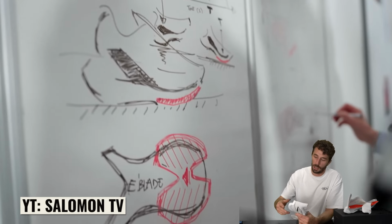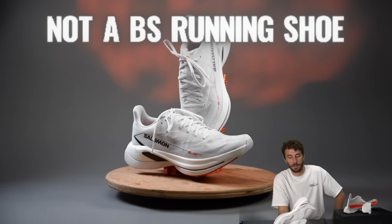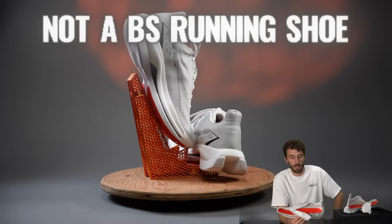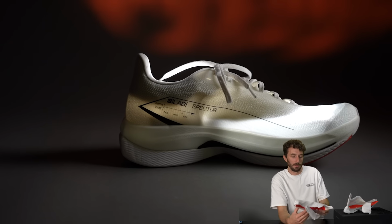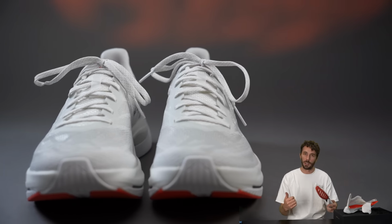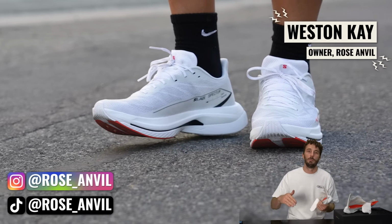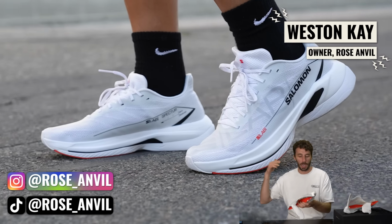It is new and innovative, a lot more than what we saw in the Nike. And so to me, this Salomon is not a BS running shoe. This is a unique take. It's a unique way of doing things. They've gone out on a limb and tried some new stuff. And even though I was able to break it, I still think for the most part, this is at least innovating more, more exciting and different and actually purpose built than the Nike that we just reviewed.